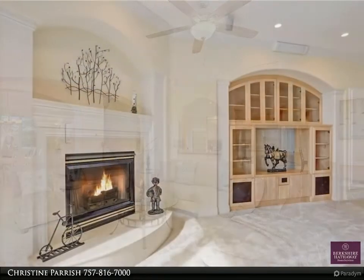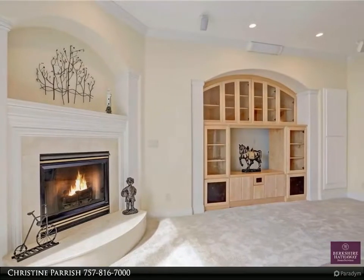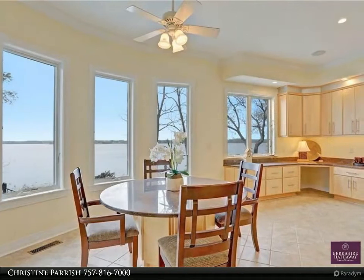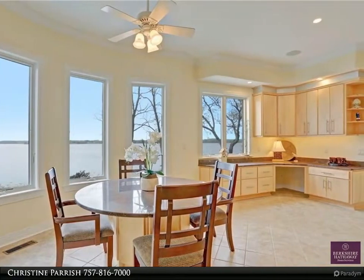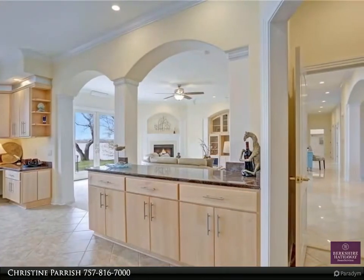The kitchen is designed with a large walk-in pantry, Sub-Zero fridge, 2 Bosch dishwashers and a new Bosch cooktop with built-in oven and microwave. Marble floors throughout the foyer, formal living and dining room. Primary bedroom has a built-in office and fireplace with a deck overlooking the views.